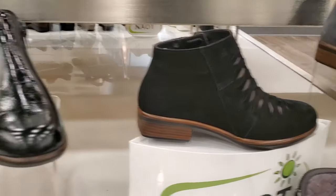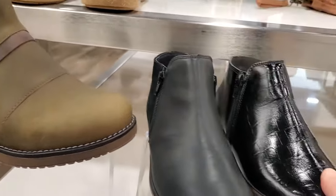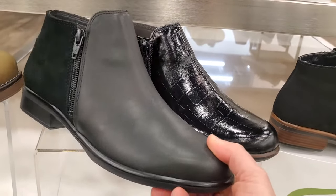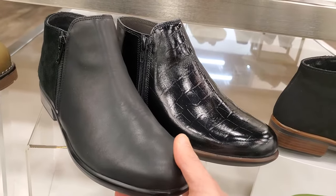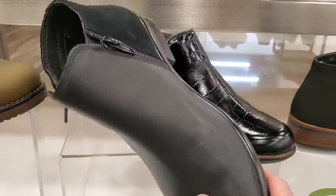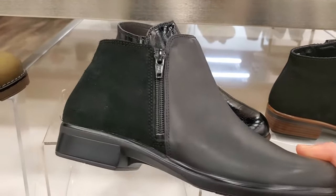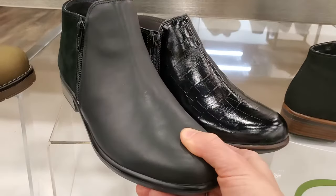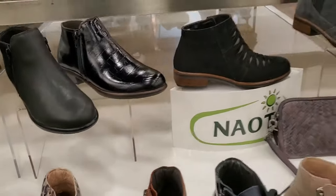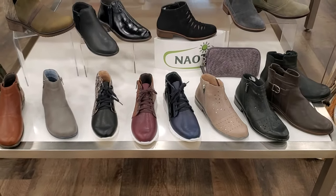But I just wanted to give you a peek at some of the most popular styles that we carry for the fall and winter, including classics like this one called the Helm, which has been in their line for many, many years now, and we will carry it as long as they make it. It is such an easy access shoe with two zippers, allowing customers to easily slip into the shoe, a low heel, that great footbed that I talked about already. And it's shoes like that that keep customers coming back to NAOT time and time again.